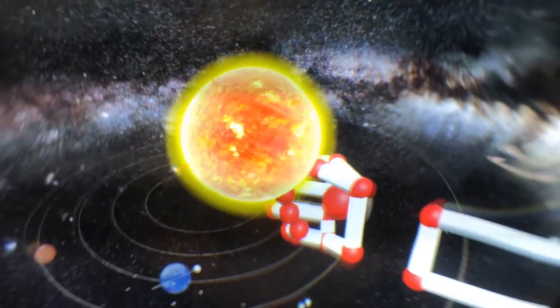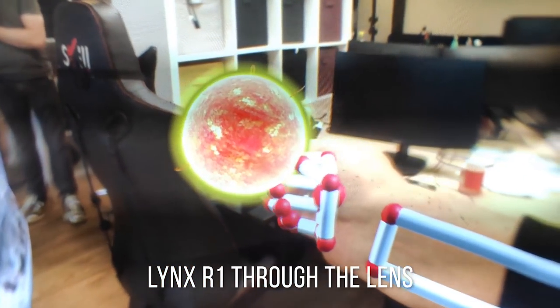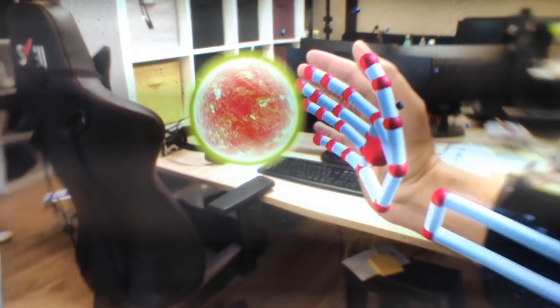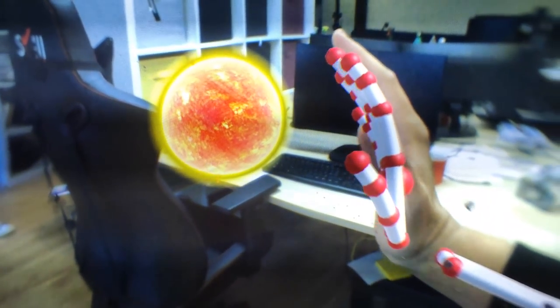So this device has color pass-through 3D cameras, so two cameras that will record your environment in 3D and in color. And this is what you can see in this mixed reality mode in your VR headset. And because it's a VR headset, virtual objects can be put into your reality, like for example, a solar system that you can interact with your hands, because this also has the very capable Ultraleap hand tracking system built in.